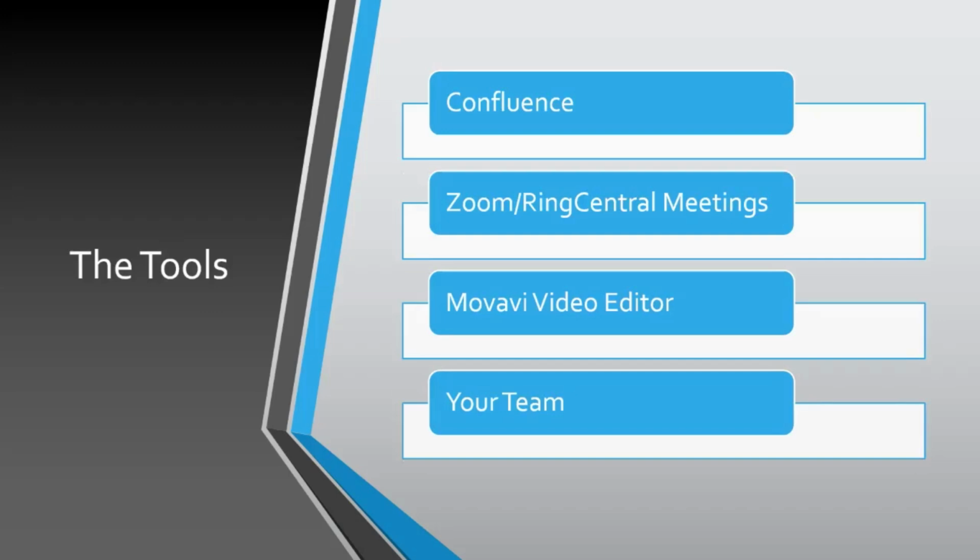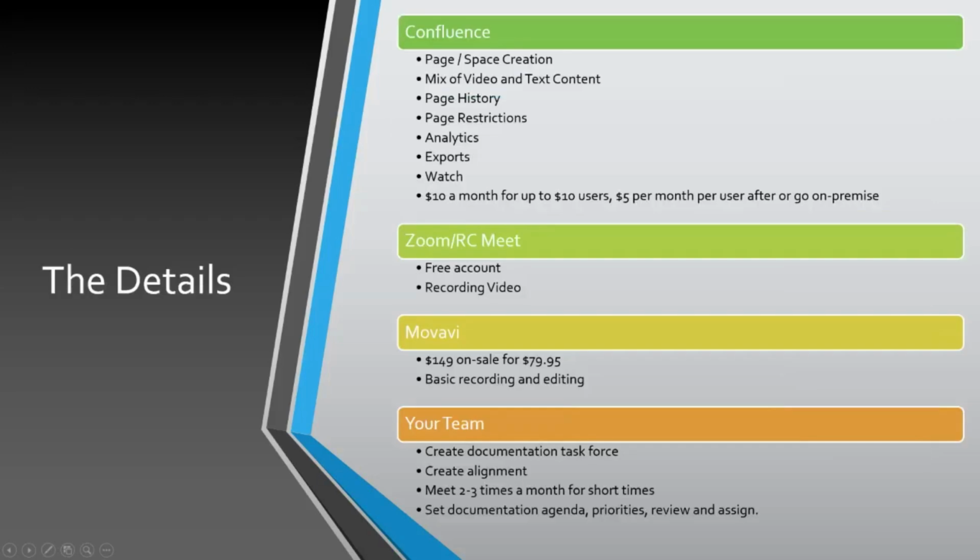But the first tool that we use is a tool called Confluence, and it is a web-based tool that allows for the sharing and the cataloging of all this information. So I'm going to go ahead and stop sharing my PowerPoint right now, and I'm going to show you what Confluence looks like.